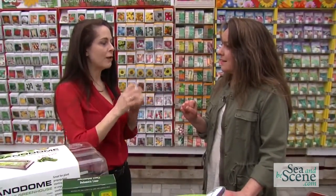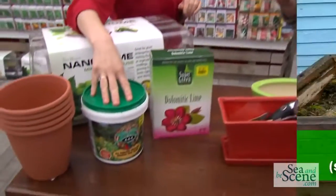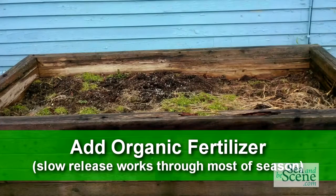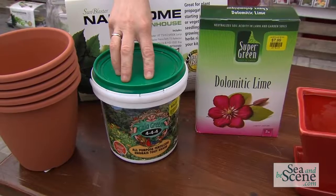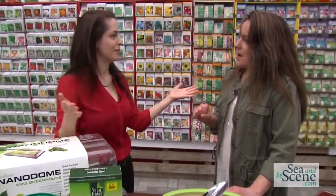Yeah. But one more thing I would add as well. I would add some organic fertilizer. Something slow release that's going to feed your plants most of the season. Okay, and then I don't have to worry about it again? Exactly. Work it in when you're working in your lime and your compost, and you're good to go. Perfect gardening environment.